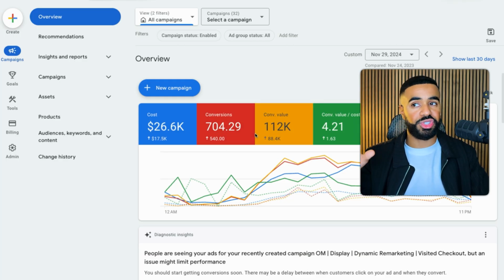Looking at the total sales generated, we had $112,000 in sales generated from Google Ads. We increased sales $88,000 year over year. And then looking at the ROAS, we went from a 2.4 ROAS to a 4.21 ROAS.